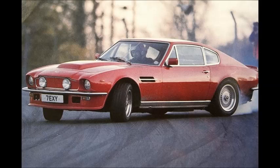Little corrections, but well of understeer there. The old brakes grumbling there. Still, that's quite a lot of car to slow down. Feel the weight of this car, can't you? Oh yeah. Solidity.